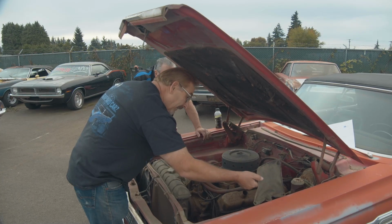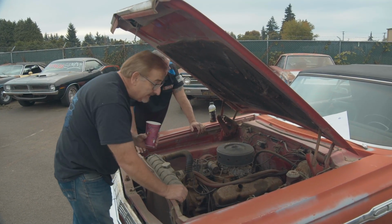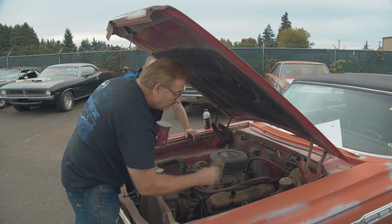They had a bag. What Chrysler called them, or the company they got them from, was Jiffy Jet bag. So it literally hung on that ridiculous looking bracket? Yep. And not all cars had them. It was an option to get a washer.